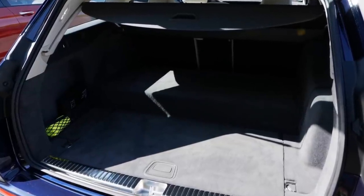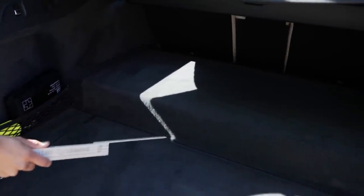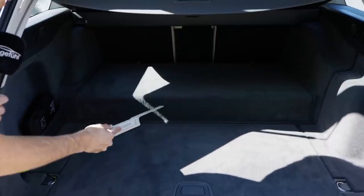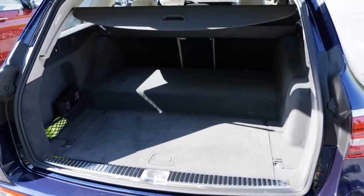And the plug-in hybrid version of the estate, and once again also here in the trunk, this massive step. And once again, I really like electrification for more sustainability, but this is really a big downside here. So you really have to be okay with this.